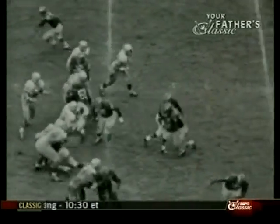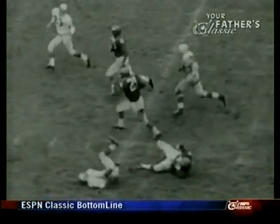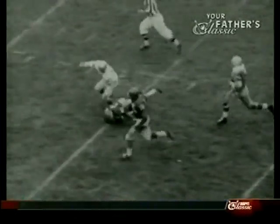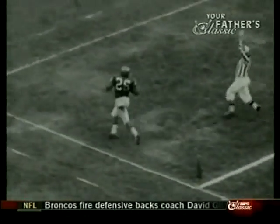With the Lions unable to threaten, the Eagles strike again. A good block opens a hole for Clarence Peaks, and he takes the ball for a 49-yard ride to pay dirt. The Birds punch up 7 more points to breathe easier with a 28-10 lead.